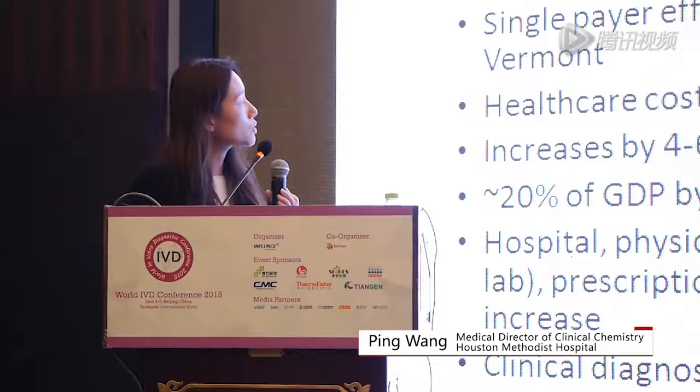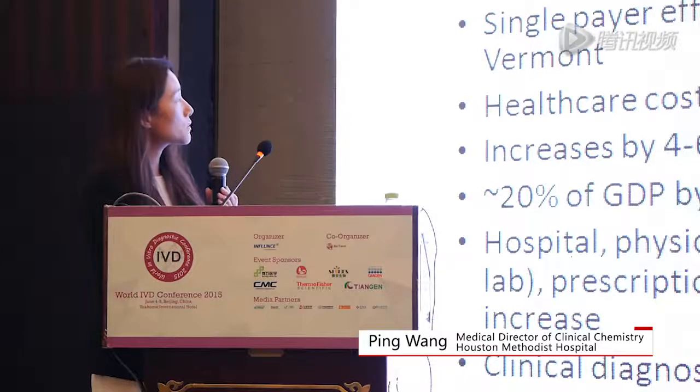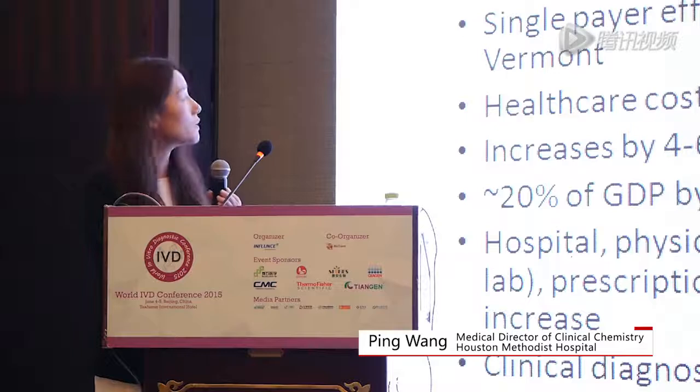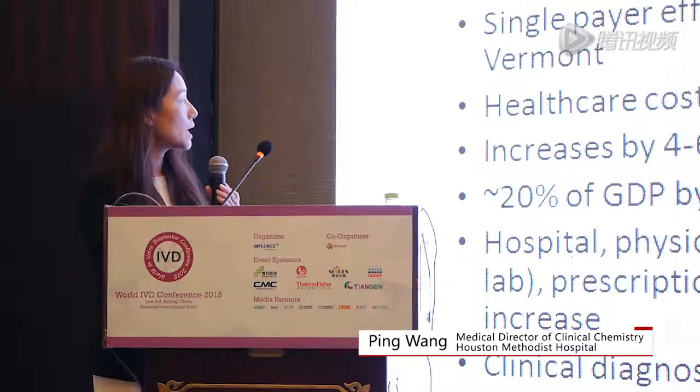And then one of the big issues for U.S. healthcare is its high healthcare spending. In 2013, we can see that the figure for healthcare spending is about 17 to 18% of national GDP in the United States. So that's a pretty high number. And that number continues to grow by 4 to 6% every year, faster than the rate the GDP is growing.